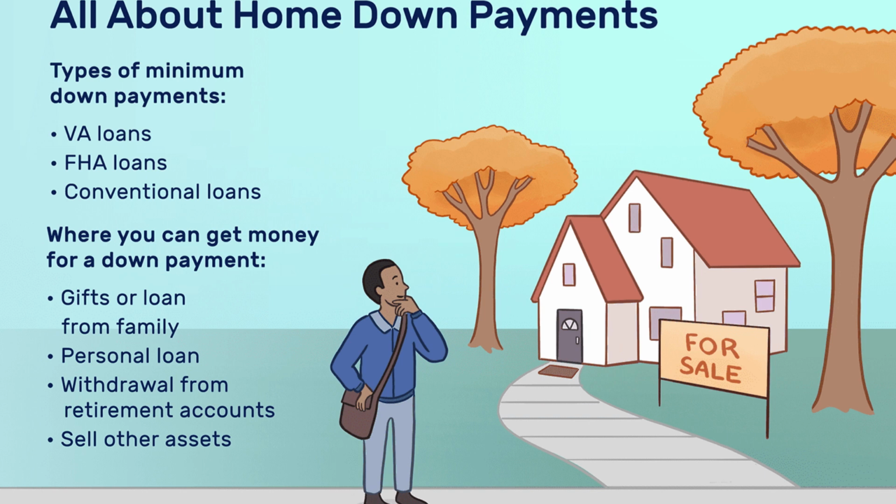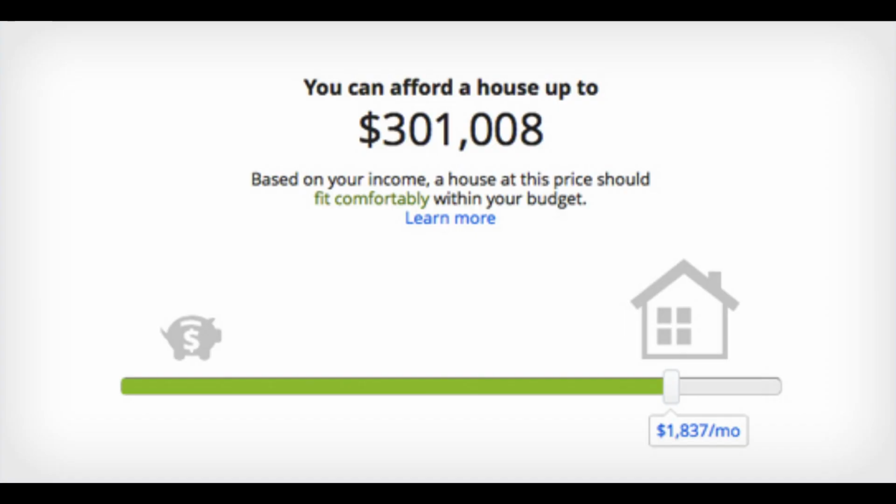Step 5. Calculate your maximum home purchase price. Finally, you can calculate your maximum home purchase price by using the maximum monthly housing payment you just calculated and plugging it into a mortgage calculator. This will give you an estimated maximum purchase price based on your income, debt, and interest rate.